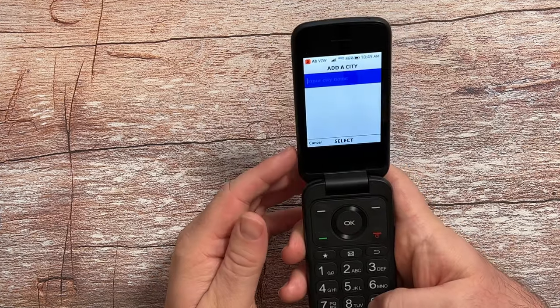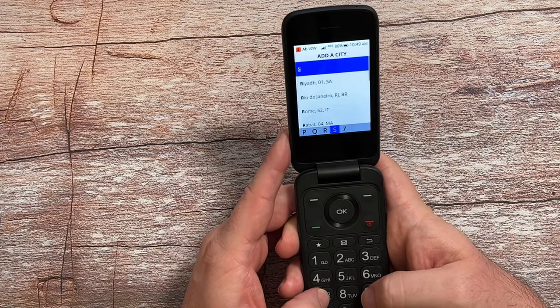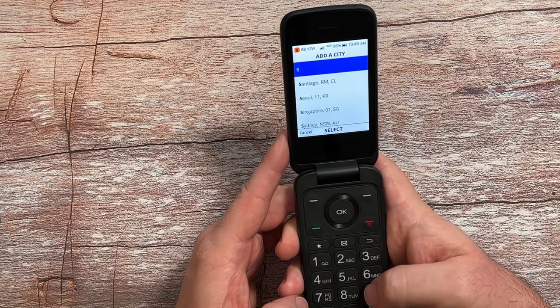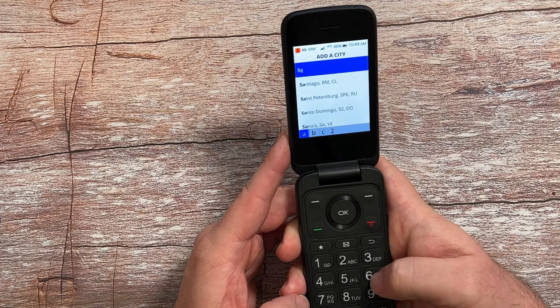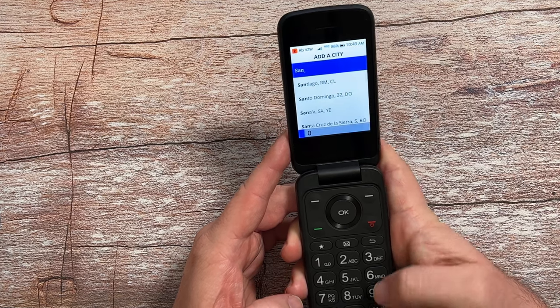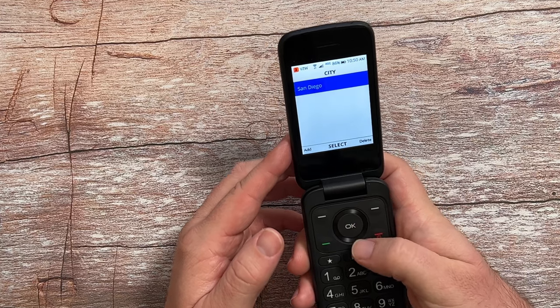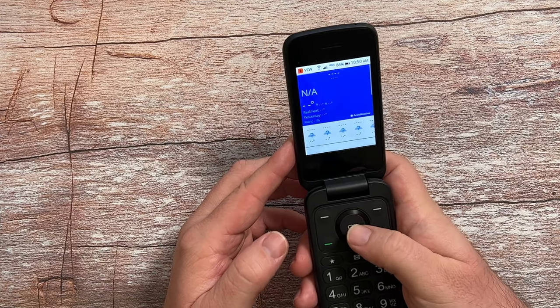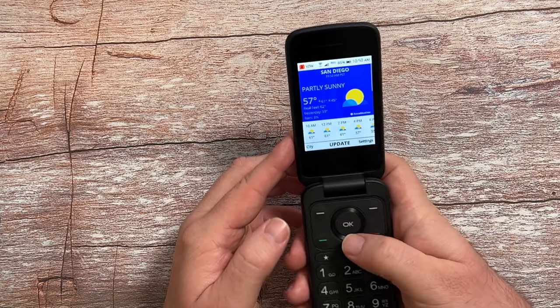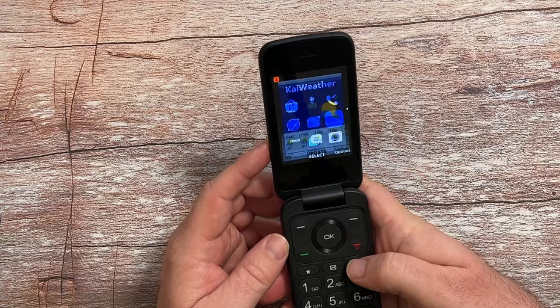I'll just put, can I put a zip code? I have to search. And that's the other thing, when you type, you have to do the T9 typing, which unfortunately, if you're not good at, which I'm not amazing, how do you do space? There's space. It's definitely much harder than just typing with, there we go. I'll select San Diego. We'll just do San Diego weather. There you go, 57 degrees, kind of cold here today. Let's go to the back button.